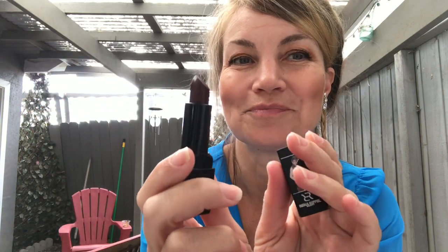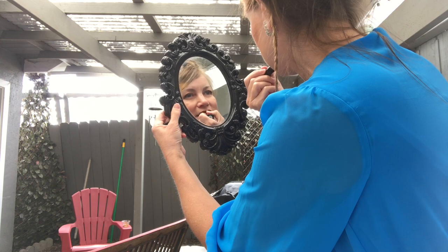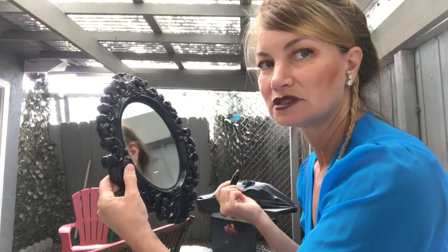So here we go. Very Juliet of the Spirits vibe here. Clean beauty. Oh my God, I love it. It's a very high fashion look.